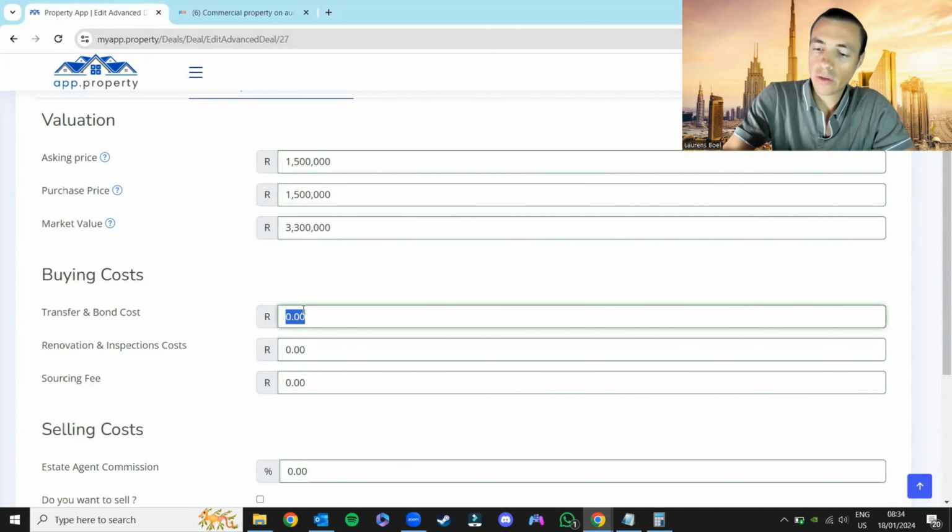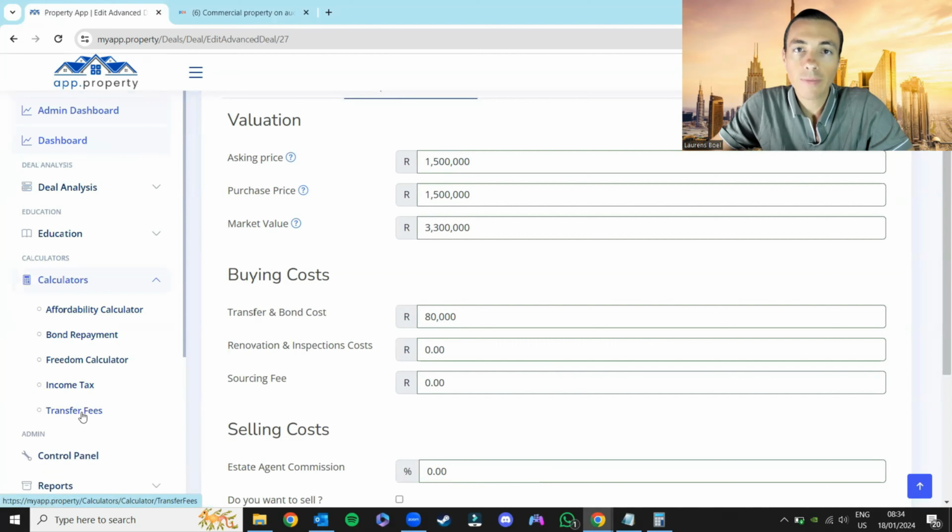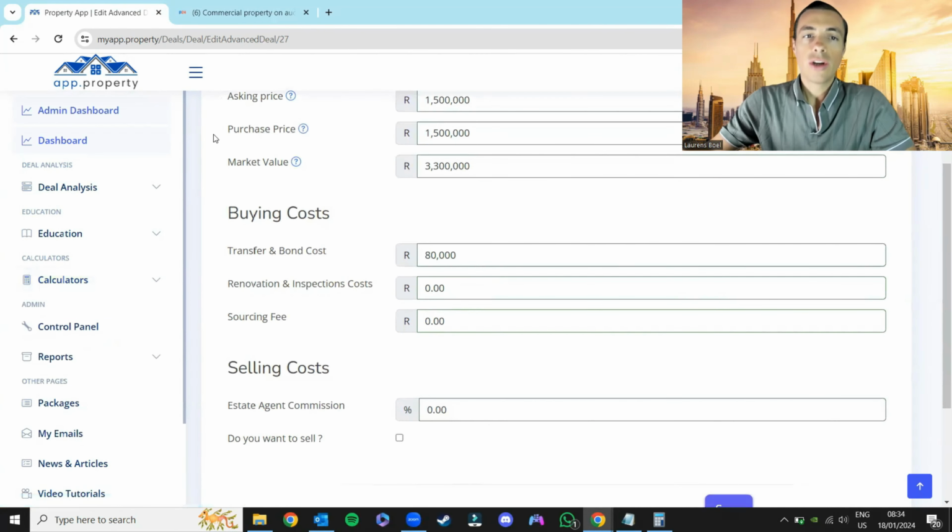Your transfer fees on that kind of cost is going to be about 80,000 Rand. If you don't know how to work that out, you go to the calculators, income transfer fees, and then there you can work it out.